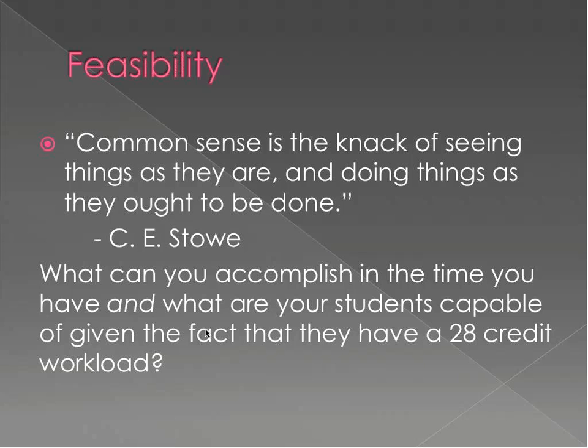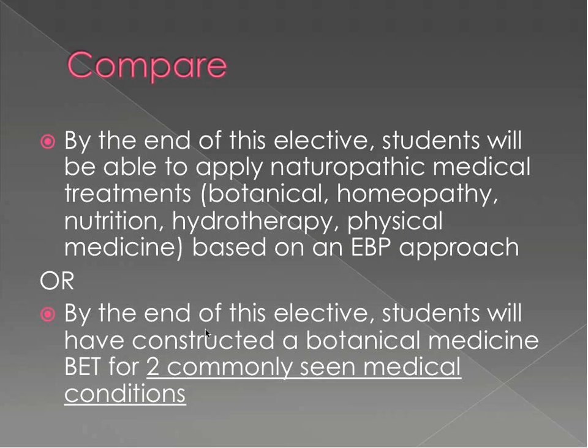I did a homeopathic prescribing elective back in '05 and '06, and I realized I was burying them under remedies. A little bit of that was okay, but I realized it was too much. I was trying not to shortchange them. But the course got better with a little more focus to it.